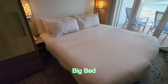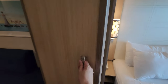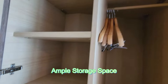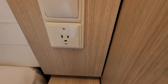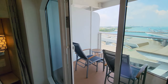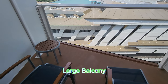Having two rooms means we get to sleep on two big beds. Once again, more storage spaces. There is one more power socket beside the bed. Now let's take a look at the balcony. It is quite large with two sittings, but more importantly, I can enjoy the nice view in my own private space.